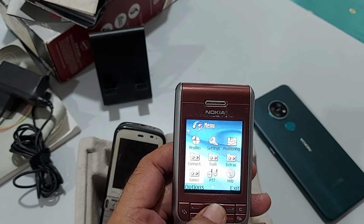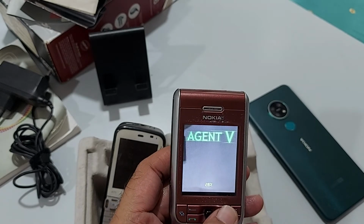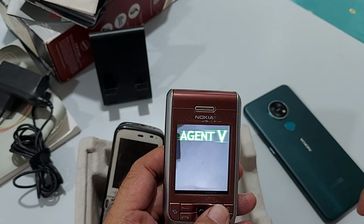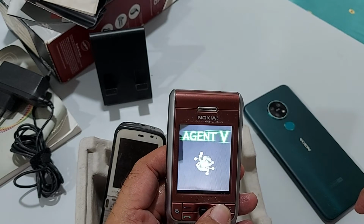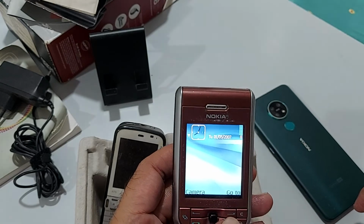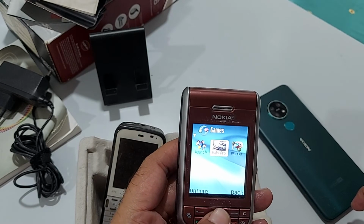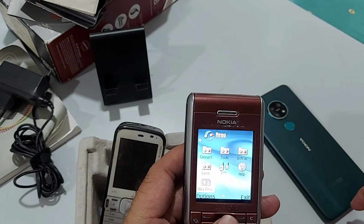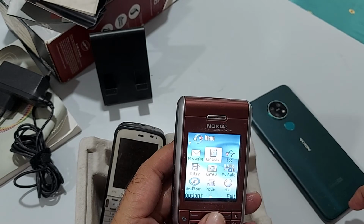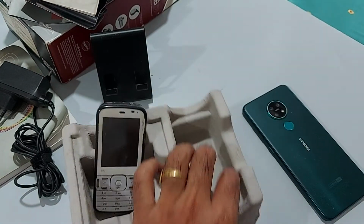Yes, connection tools, extra games. Yes, games, Agent V, Rally Pro, Warrior. So let's see how the camera works. We'll just click this Nokia phone.